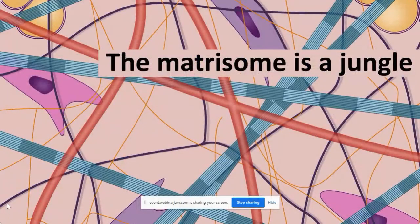In my conversations with Bob leading up to this talk, he used the analogy that the matrisome is a jungle, and I like that analogy a lot. I think for a couple different reasons it's appropriate. First of all, the ECM is made up of, or could potentially be made up of, hundreds of different proteins that fall into the category of ECM. So it's a really complicated material, and on top of that, there are polysaccharides and different protein modifications that can be added to those proteins that affect the structure and the signaling of the proteins themselves.